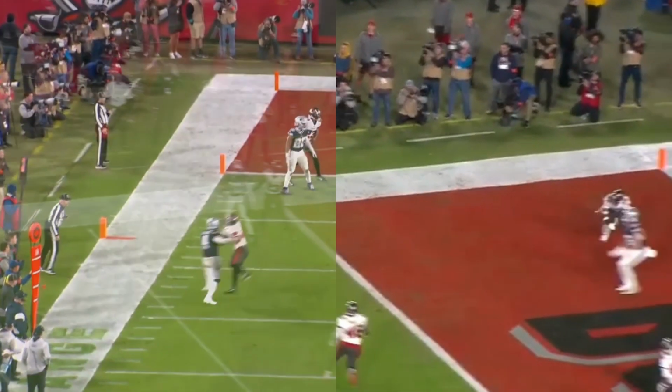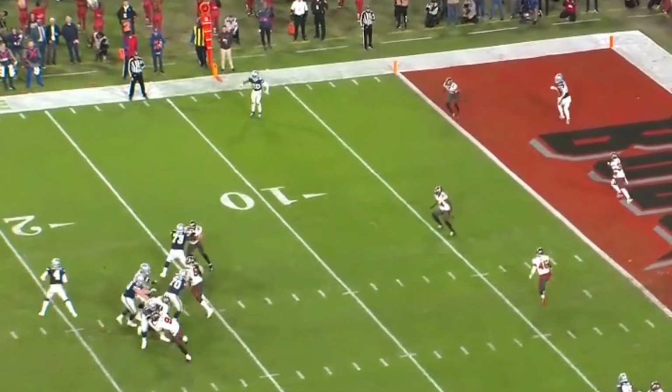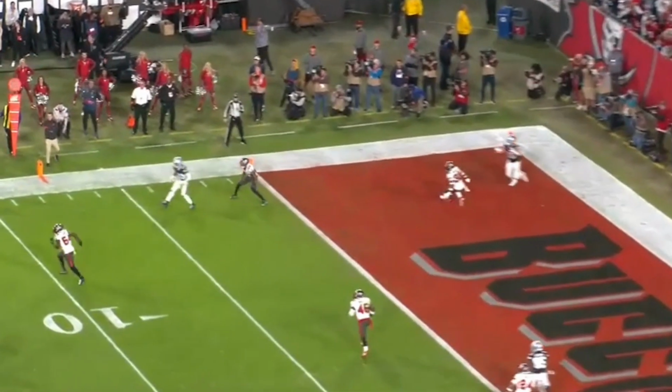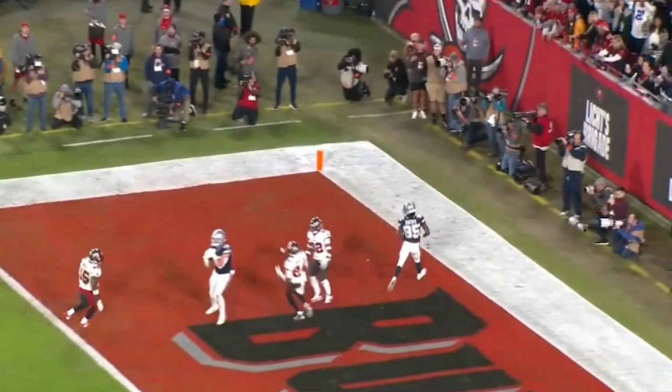When that defender bites on the fake, Schultz can redirect inside of him to a pocket of space that otherwise didn't exist. It makes Prescott's throw more difficult, but if Schultz had stayed by the back pylon, the ball would have been undercut and intercepted anyway. This was the only way they were going to score, and it's definitely the only way he was going to get an uncontested catch score.